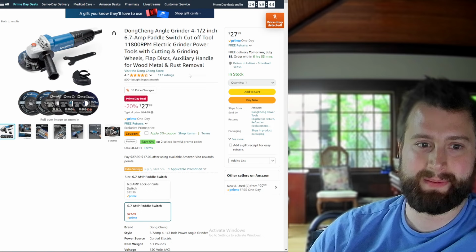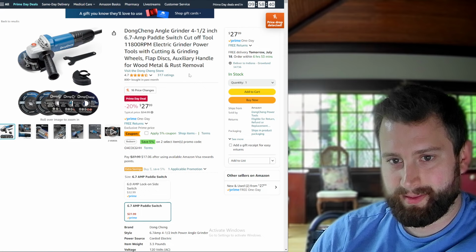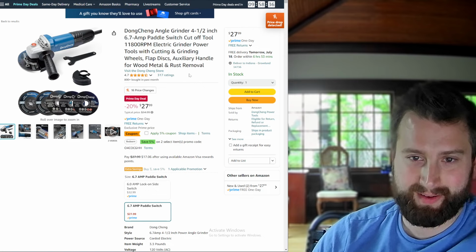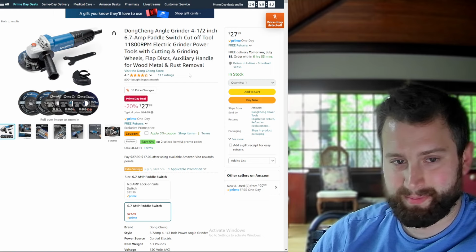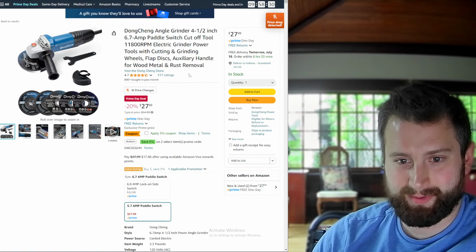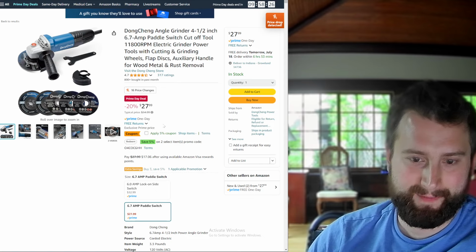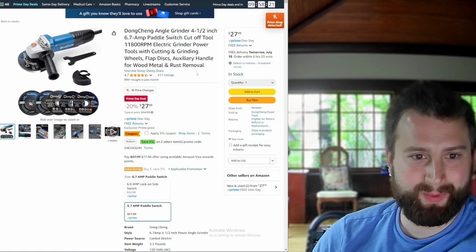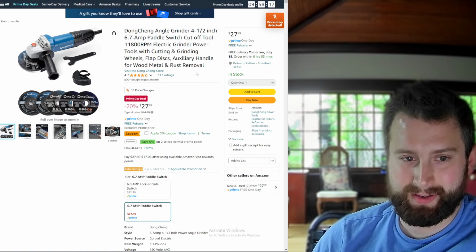Also, one of the best corded grinders I've tried out, CHENG. They're pretty well known in China, and on a lot of my previous reviews I've done, they have sent me some stuff. I have said they're pretty solid quality tools for really, really cheap. This is $27.99, 5% off coupon, and I get comments all the time reminding me that, hey, this is like one of the biggest power tool brands in China, and they do a really, really good job over there.